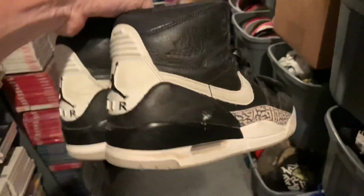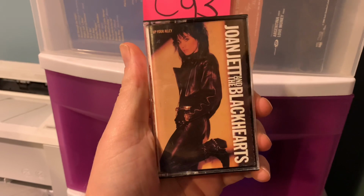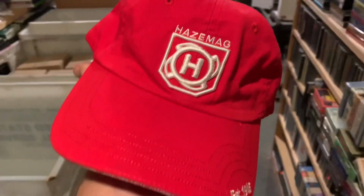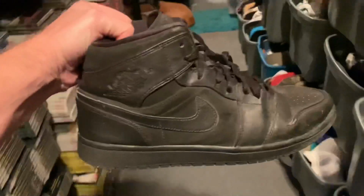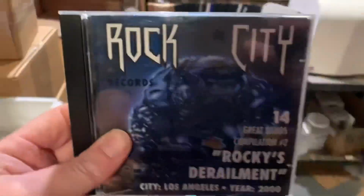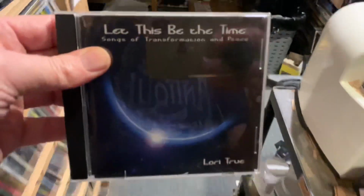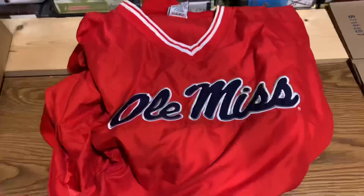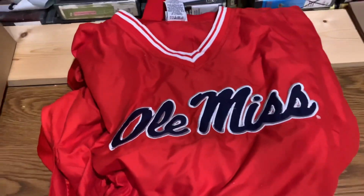Some Jordan Legacies for $30. Joan Jett, quick $5. All right, Hayes Mag hat, $10. All right, got some triple black Jordan 1s for $40. Rock City Records for $10.07. Lori True CD, $10.07. Ole Miss Pullover jacket for $18.